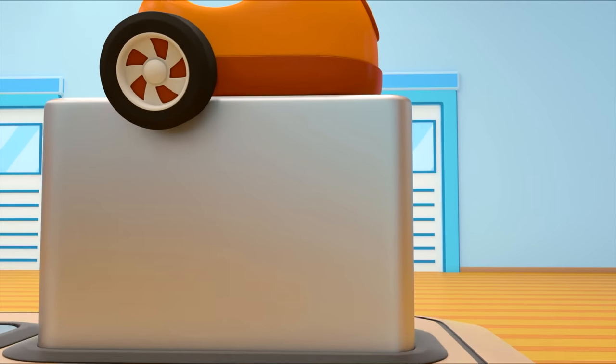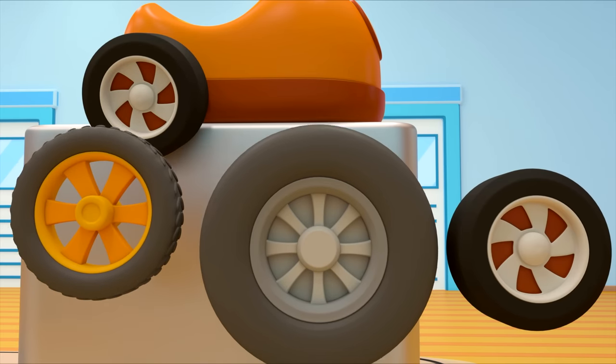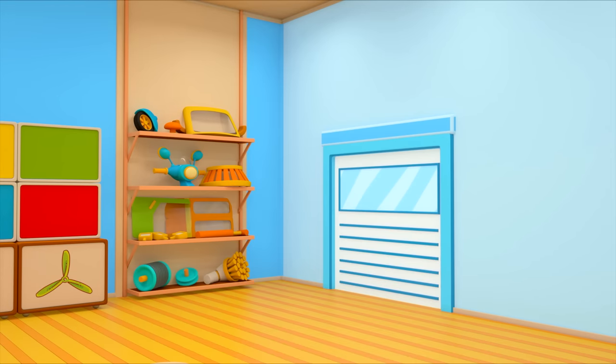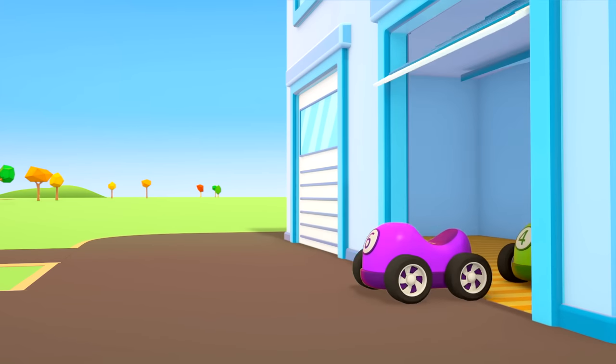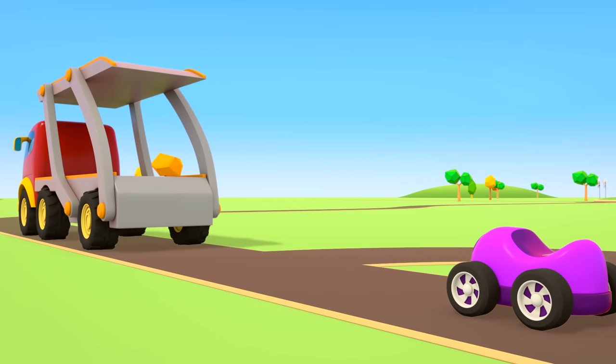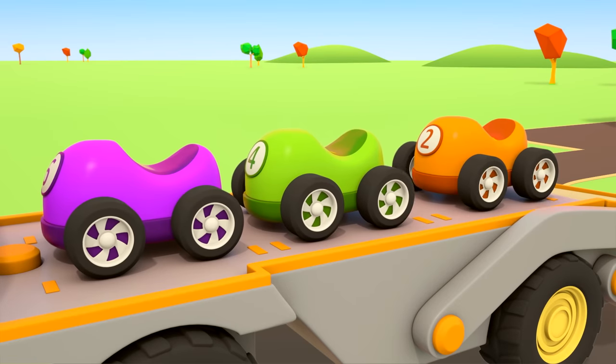The orange car is missing a wheel. Which one do we need, though? The right one. That's three cars fixed now. The car transporter has brought its platform down. Climb aboard!